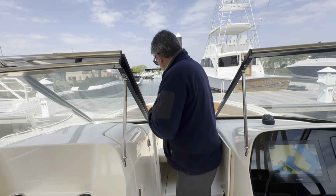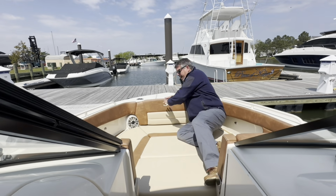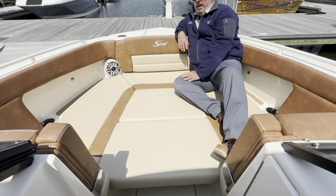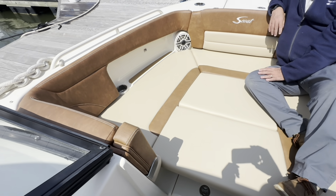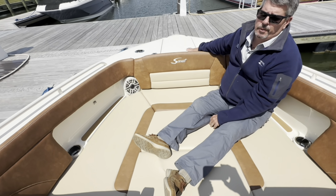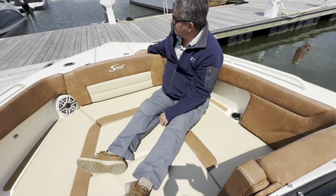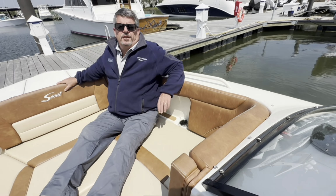And then moving farther into the bow, we've got this very comfortable seating. This is a portable bow filler cushion. You can remove it if not desired. Got a lot of cup holders, rod holders up front, and the boat is equipped with a stainless steel anchor and windlass. With a power windlass, you can operate from the bow or from the dash.